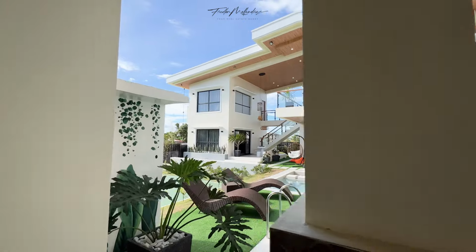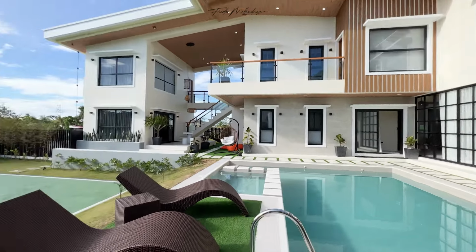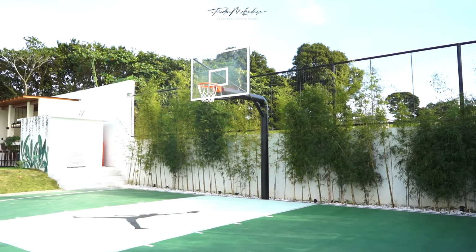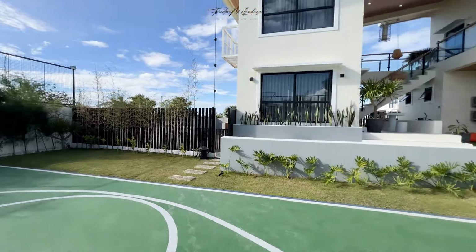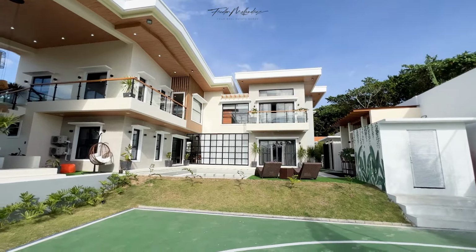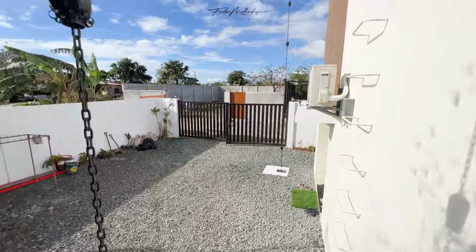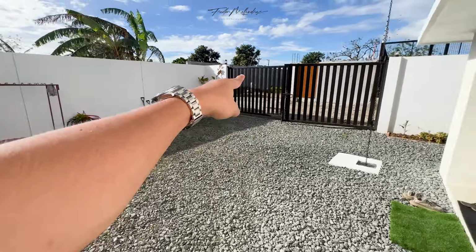Tara, puntahan natin yung property na to. So yan. Here, you have a basketball court. Sobrang lawak. May mga bamboo trees sa gilid. Okay. So ito yung facade from another angle. And then puntahan muna natin dito. Ito yung dalawang parking sa may staff house. Yan. Tapos ito yung gate na tinuro ko kanina.